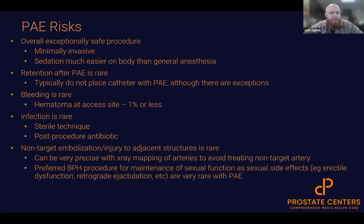Infection with this procedure is very rare because we do everything with sterile technique, and we do place patients on antibiotics when we do the procedure. So it's very, very uncommon that we introduce any type of bacteria and cause an infection with this.